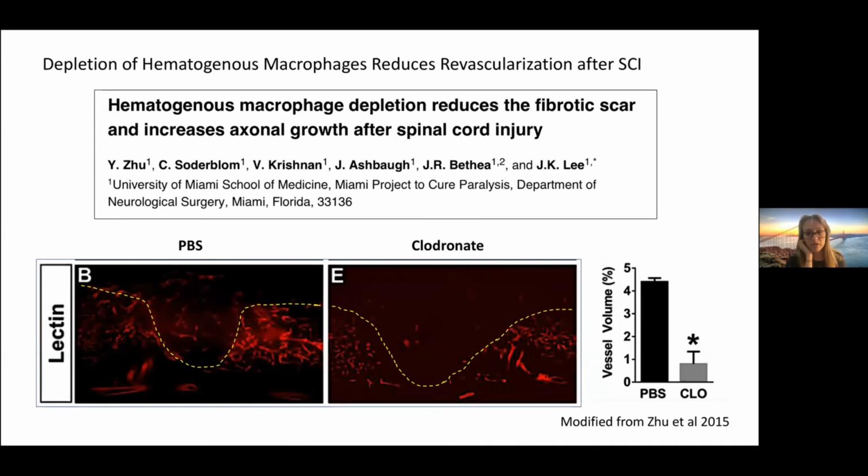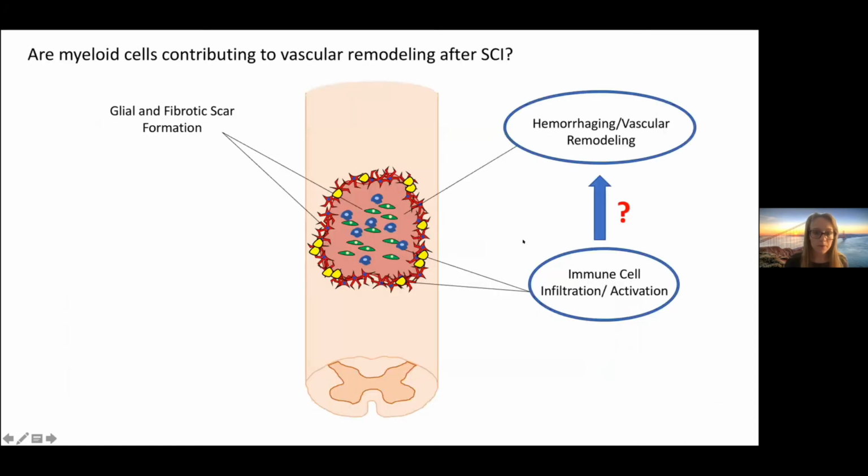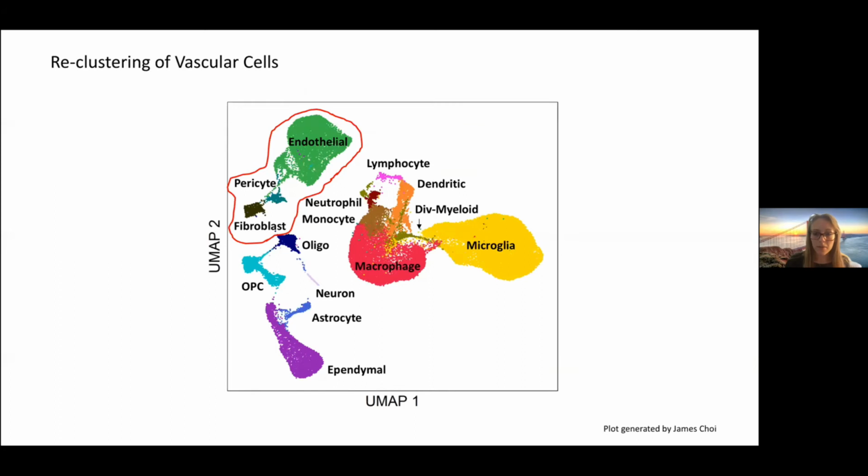So I took this and was interested to see if there was a mechanism for the macrophages to be interacting with the cells that revascularize the injury site, and if those two pathologies can be interacting. This is the first hypothesis: that the myeloid cells, not just macrophages but any myeloid cell, could be contacting the vascular associated cells and influencing the revascularization. In order to do this, I wanted to get a better idea of the subpopulations that make up the vasculature. Actually, James did this bioinformatically. He isolated, similar to how we did the reclustering analysis for the immune cells, the vascular associated cells. So the fibroblasts, pericytes, and endothelial populations were isolated and reclustered to look more intensely at some of the subpopulations that could be influencing this revascularization event.